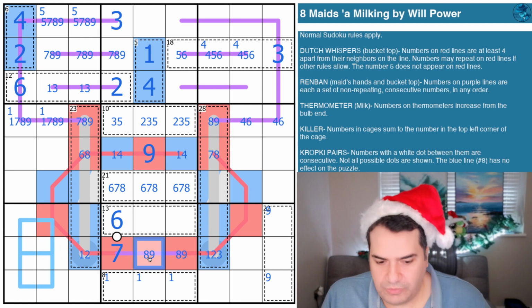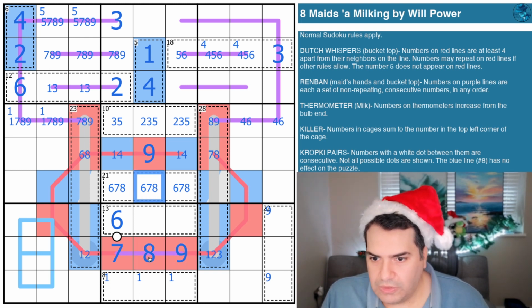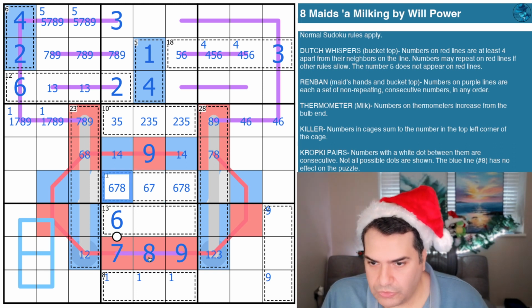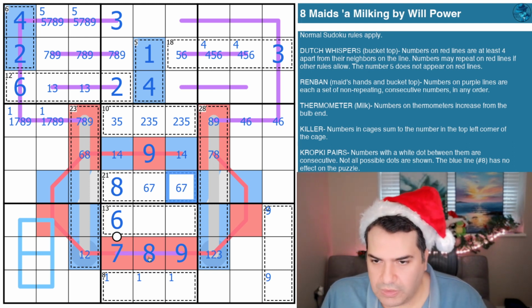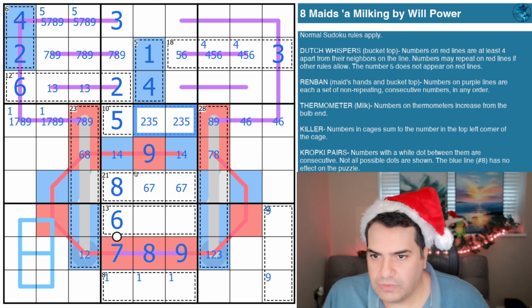That 9 gives me that 8 that was there a while. That's not 9. That's not 8 now. That's not 6 or 7. That is 8. That's not 8. This is a 6, 7 pair. That 3 gives me the 5. Neither of these are 3 anymore.